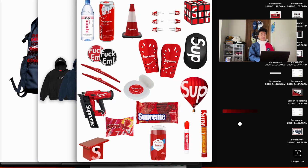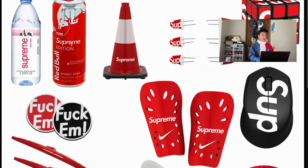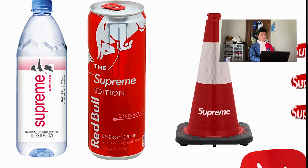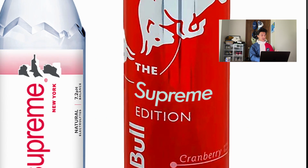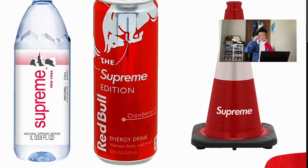And then lastly, we have the accessories. So I'll go quick fire through this. Starting from the top left, we have Supreme Evian. Instead of the Swiss Alps, we have little New York skyscrapers. It's really hard to portray specifically New York, so I just found a couple of skyscraper portrayals and kind of did that. So we have the Supreme New York. Then we have the Supreme Red Bull. Red Bull, pretty much my favorite drink, because it gives me wings and makes me feel like I can fly.